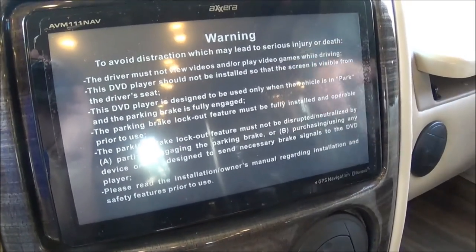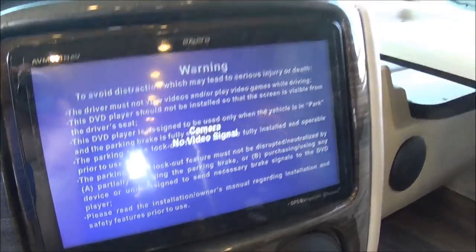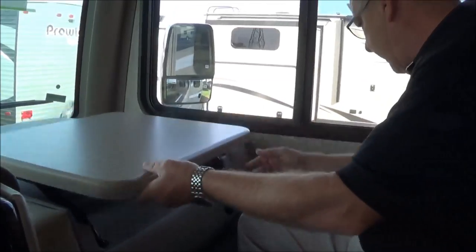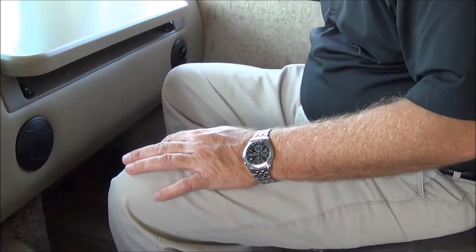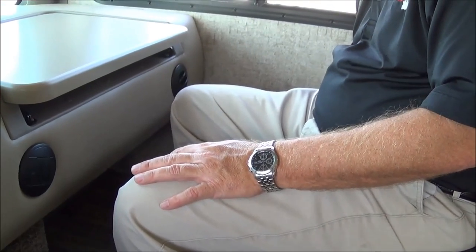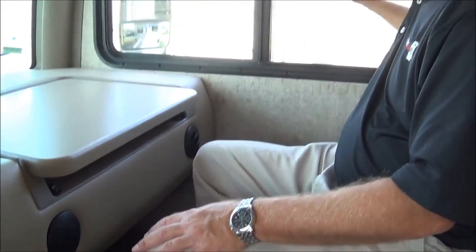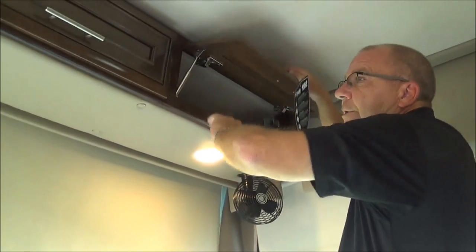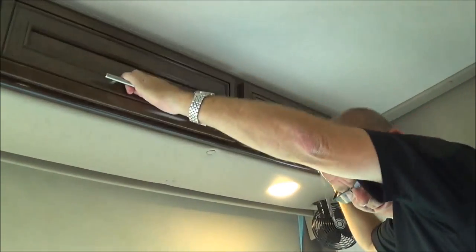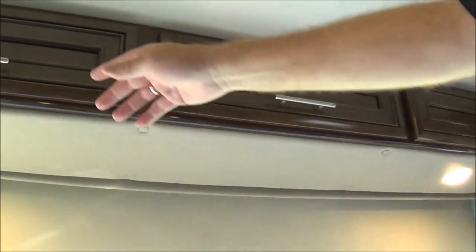Okay, so here, while you're in the front, you have a nice little computer workstation right here. You have your plug-ins down here. Here you also have a cup holder on this side, and you also have your speaker here as well. And you also have a nice little window right here, and again, you have your pull-down shade. Also up front here, a nice thing in motorhomes is the storage. You've got storage up here, you can put some knickknacks. Storage here, and you also have storage here as well.